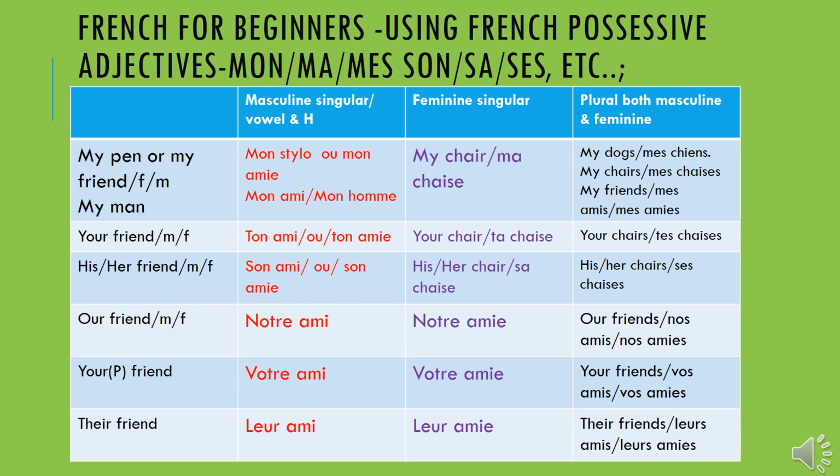Ton ami, ou, ton amie. Remember I said ou means or. It's the same pronunciation, but you've added an E for the female friend, and there's no E for the male friend. So ton ami ou ton amie means your friend or your friend, but one is your friend masculine, the other is your friend feminine.